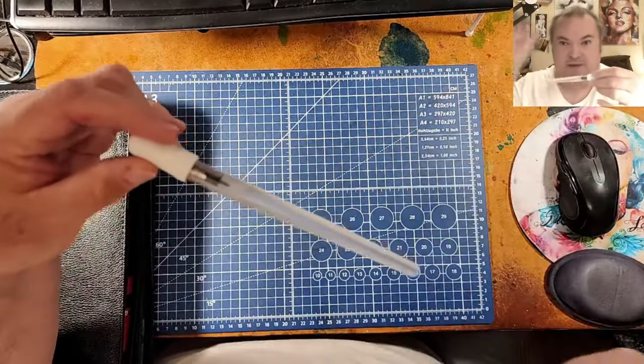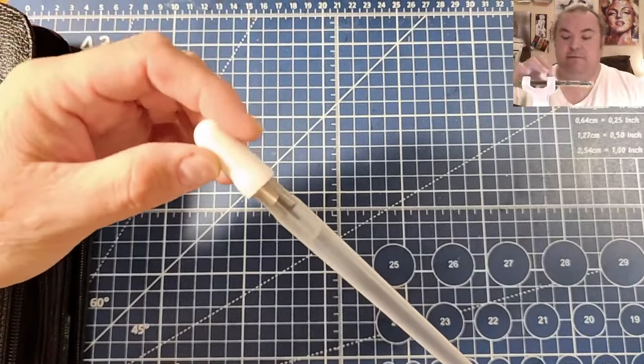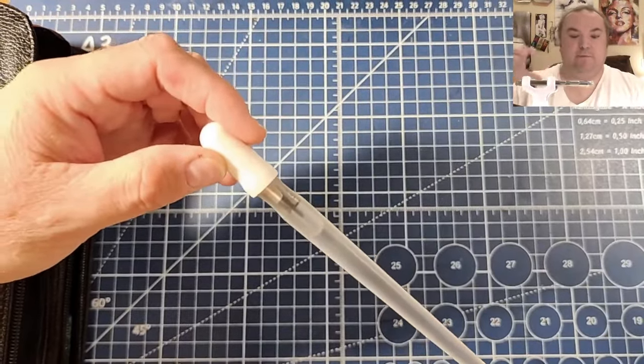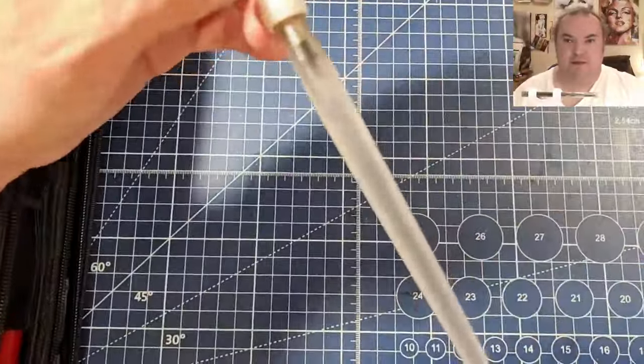One of my top favorite pens of the year, if I can just have some focus, that would be great. Focus. There. There.